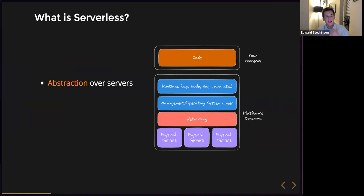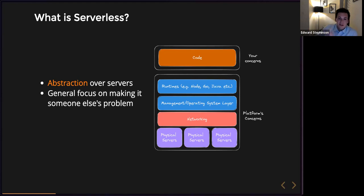Servers are still involved, right? There is still something under the hood running somewhere in US East 1, US East 2, US West 1, if you're feeling funky. But it is ultimately something that's going to be running somewhere on a physical server. But for you as a developer, it's a general focus on making it someone else's problem.